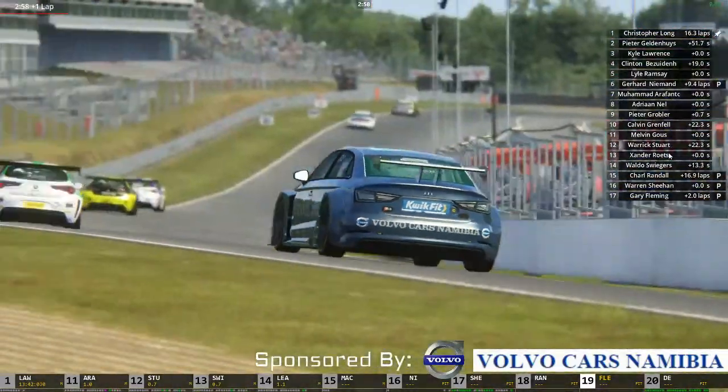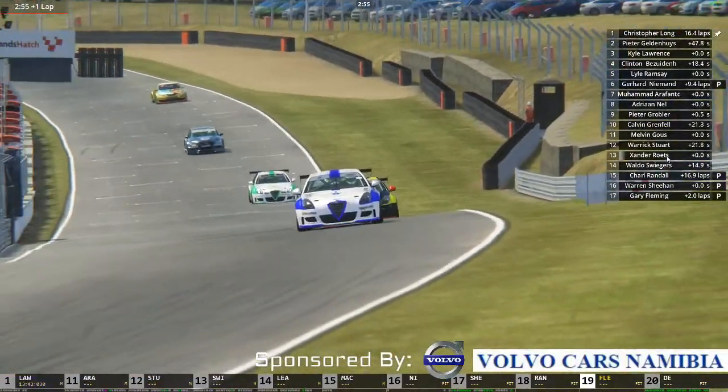Xander Roots down in 13. He hasn't been able to make much headway.